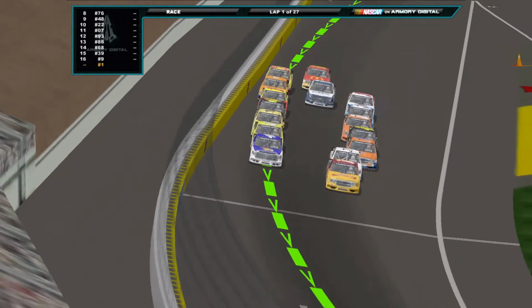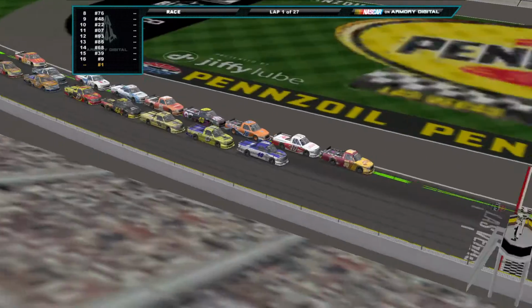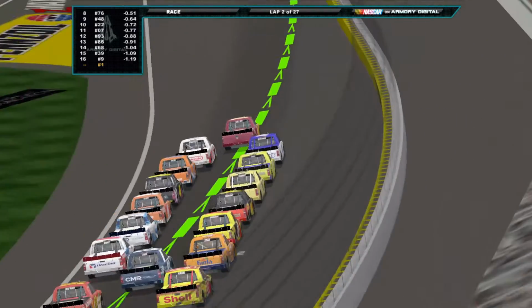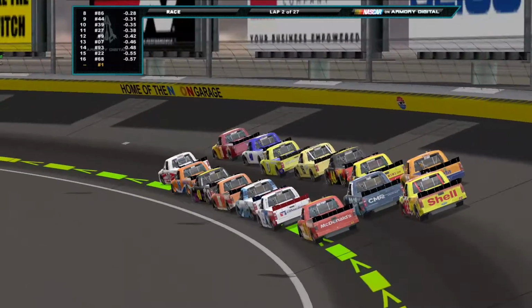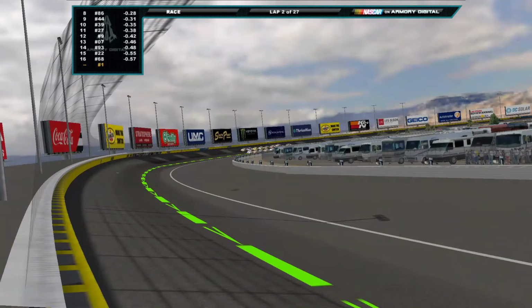Inside lane, we're seeing drafting come into play. This is looking like a superspeedway race. Once again, Matteo Kobayashi on the inside, leading that inside charge.